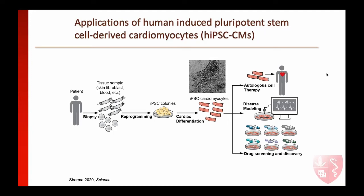There are a number of different applications for these cells, including potentially for autologous cell therapy. But the focus of this presentation and the focus of most of my work has been on using these cells for disease modeling, as well as for drug screening and drug discovery, and using these cells for examining the effects of microgravity as an analog for the human heart.